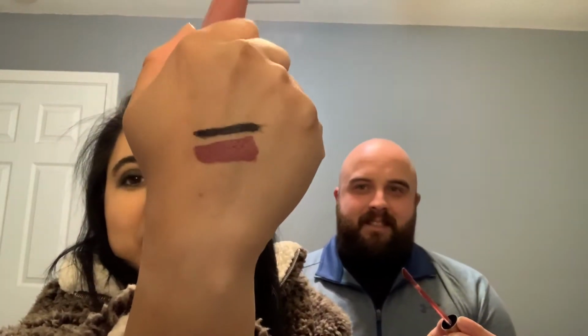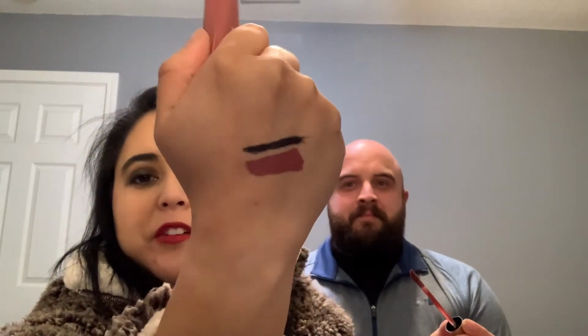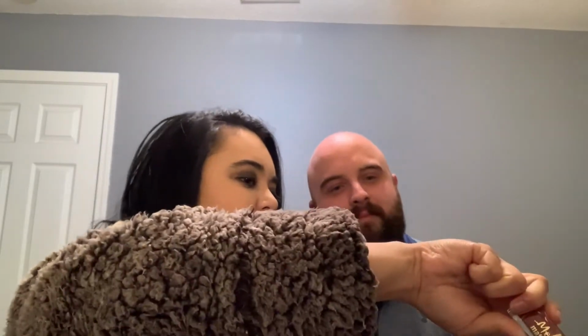What color would you describe that? Like a brown, pink, like brown? Dead pink. Yeah, I don't know. Oh, I like it. It's perfect, like a winter, fall color. It is nice. It looks a lot nicer on the hand than in the bottle. I'm still sticking with dead pink.